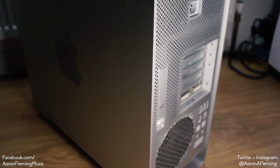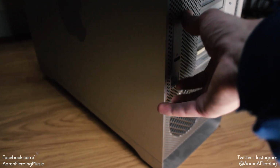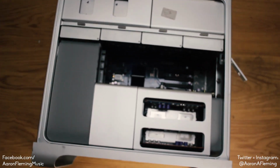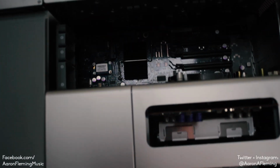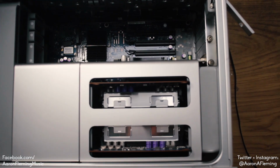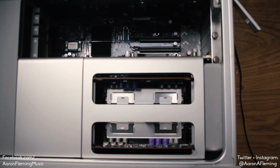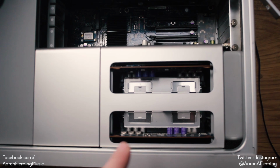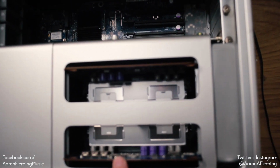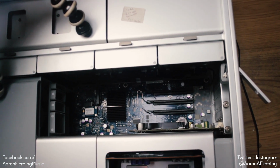So one of my favorite features of this Mac is just how easy it is to upgrade, and I'm going to demonstrate that here. So you just pull this, lift it up, and there we have it in its full beauty, the internals of the Mac Pro. So this model is the 2.8 GHz 8 core model, which has two Intel Xeon quad core 2.8 GHz processors. I also have it upgraded to 16 GB of RAM, which is held on two of these slots. It also has a non-stock GPU.